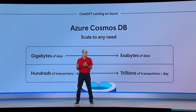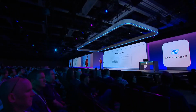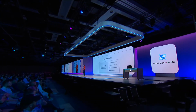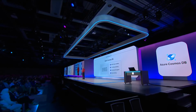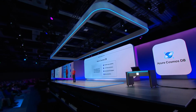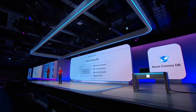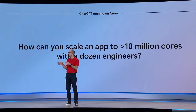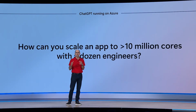that you use. And it's what's offering ChatGPT the flexibility and scalability to handle its unprecedented user growth and trillions of database transactions. Cosmos DB delivers incredibly fast response times and 5 nines of availability, meeting ChatGPT's demanding performance and uptime needs. And it's been essential in terms of ChatGPT's growth and success. So I've covered how ChatGPT scales their data tier with Cosmos DB.